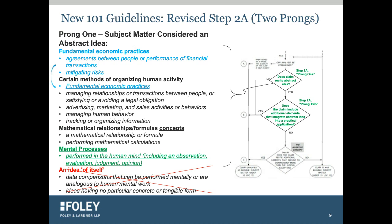Additionally, the guidance splits Step 2A into a two-pronged process. First, the examiner asks whether the claim recites an abstract idea in one of these three enumerated categories, and if not, the claim is eligible and no further analysis is needed. We can stop there. If the claim does recite an abstract idea, then under prong 2 of Step 2A, the examiner is asked if the claim includes additional elements that integrate the abstract idea into a practical application. Step 2B is still applied if both of these questions fail, so that provides a third potential path to eligibility.